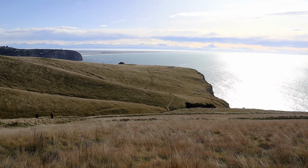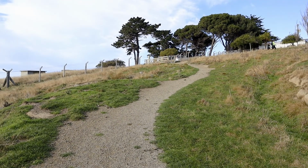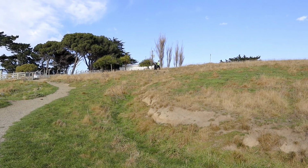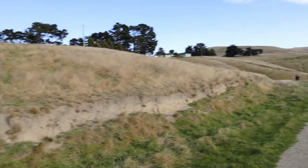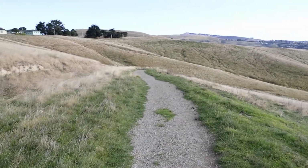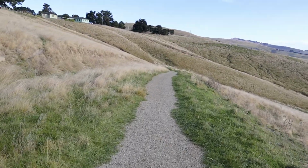So we're just heading down that way. You can see the track going out onto that headland. That's as far up the Pilgrims Way Track that you can go, and then the track takes you along the edge of the fence and back over to the Godley Head car park. But we're just going to turn around and head down the hill. So we're on the Pilgrim Way Track, heading down to Taylor's Mistake.